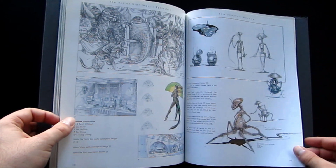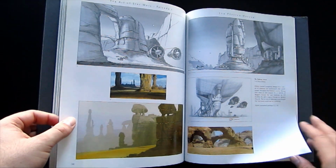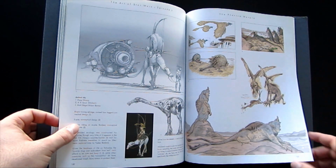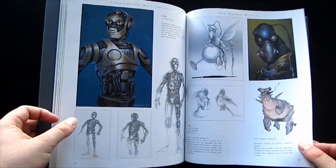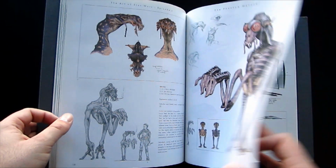But in this book, the vast majority of the art is showing early, alternate and abandoned ideas. And I really appreciate that fascinating sense of evolution and development, and also it's just really cool to be able to see stuff that never made it into the movie, which is why I adore this book so much and find it has real value and interest.